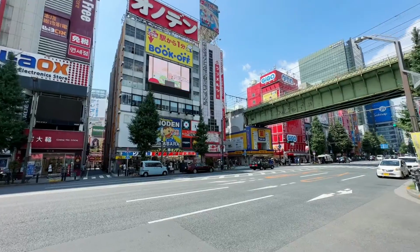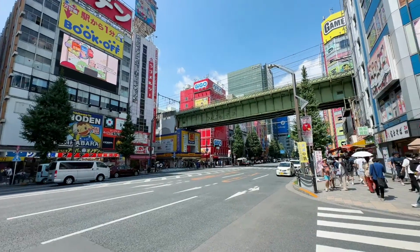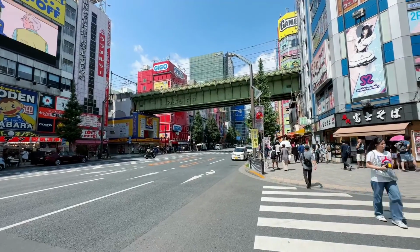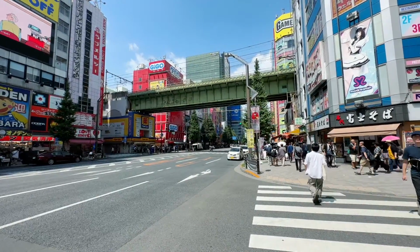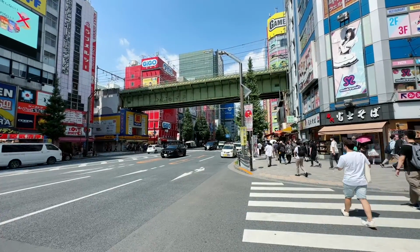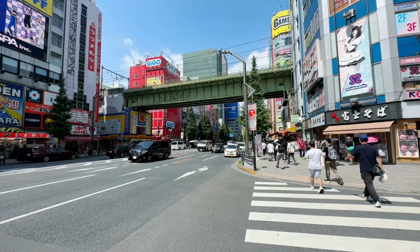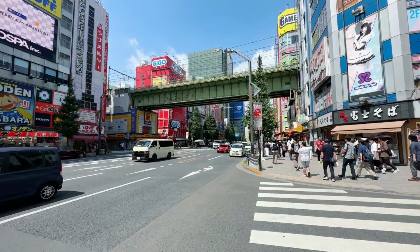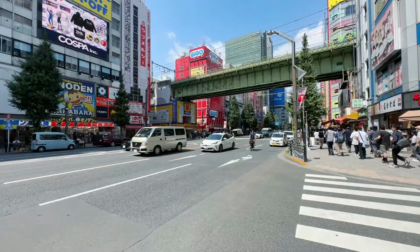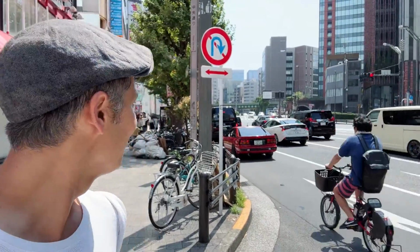How crowded is it? Not crowded enough. We got a long way to go. I thought that they were going to close down the street this weekend, I guess not. Sometimes they'll close down Chuo Avenue, but I think after Obon holiday, which we just finished a couple of days ago, there's not much of a need to do that. That's a cool... Is that like a 1980s Mazda? Those are some badass cars.